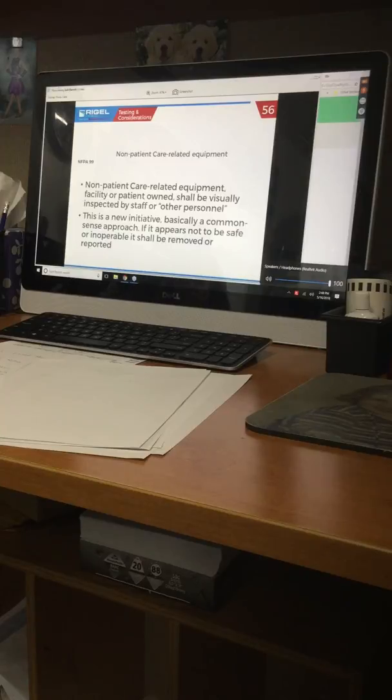This again was a change introduced in 2015, non-patient care related equipment. So here's where we're talking about tablets and PCs, and how some folks would get grumpy if they weren't allowed to use their device until it was electrically safety tested. Now the specification is pretty easy and simple. Shall be visually inspected by staff or other personnel. So if it looks good, doesn't have any cracks in the case, all the wiring, all the power cords, etc. are intact, you don't have to do any electrical safety testing. It is good for the patient to use in the patient environment.